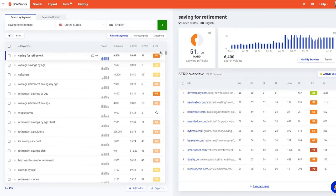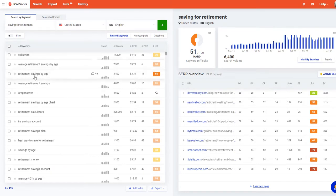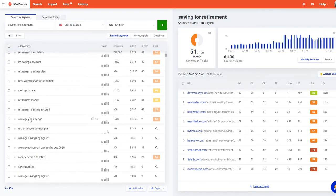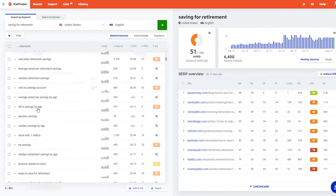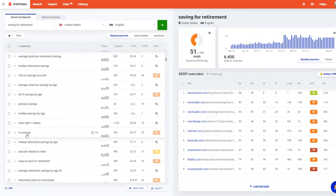This tool does give you an option to search for autocomplete and for questions. That will bring you up some more keywords, but we're looking more at the related ones in this video. So saving for retirement, average savings by age, average retirement savings by age, retirement savings, IRA savings account, retirement money. And from what I've seen, I've done this same search on other videos, and retire with 1 million. Whoa, that would be nice, wouldn't it?